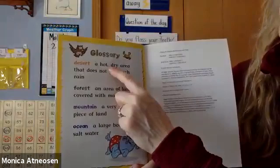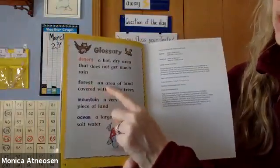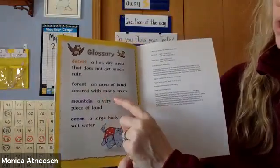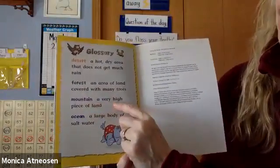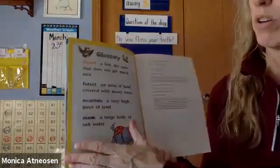Desert, a hot, dry area that does not get much rain. A forest is an area of land covered with many trees. A mountain is a very high piece of land, and an ocean is a large body of salty water.